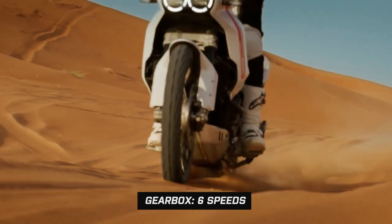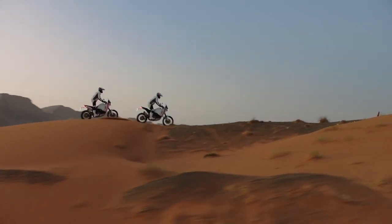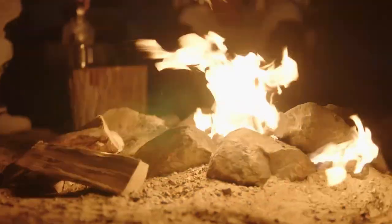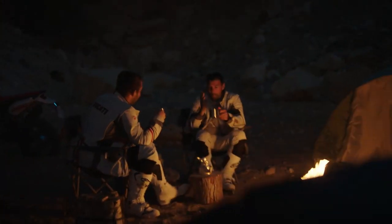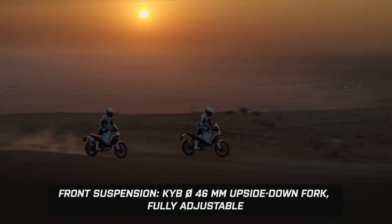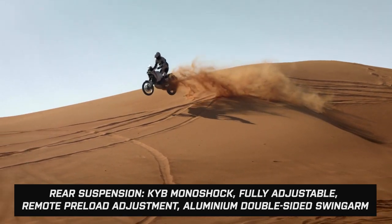Spurred on by the positive public reaction, Ducati opted to put it into production and, being Ducati, it hasn't done things by halves. Inspired by the no-nonsense honed rally raiders that competed in the Paris-Dakar rally during the 1980s and 1990s, the Ducati DesertX remains very faithful to the original concept.